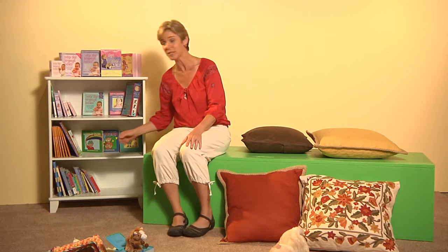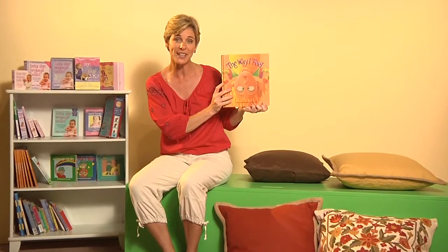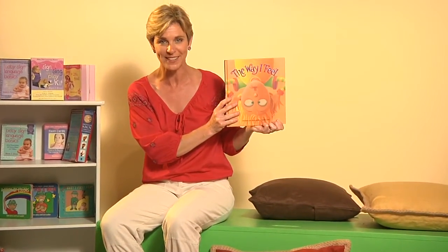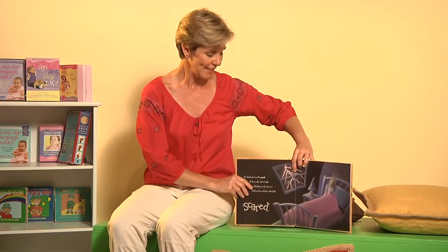My favorite book to use with emotion signs is The Way I Feel by Janan Cain, published by Parenting Press. The Way I Feel shows a different emotion on each page, and the kids love when I read it with lots of facial expression. Let's read a couple of pages.